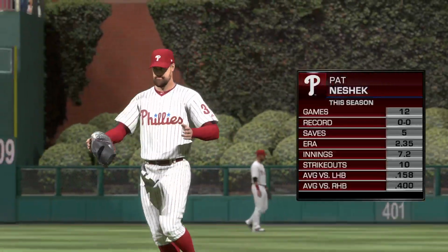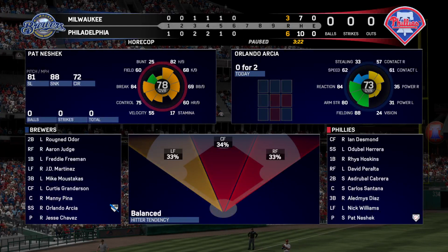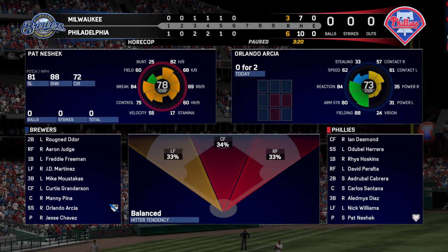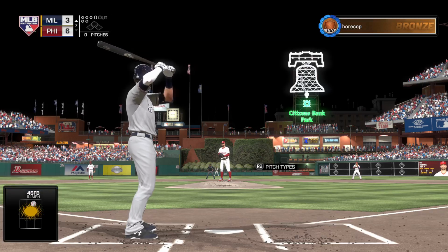Your attention please. Pat Neshek is on to pitch from the bullpen, pitching for the Phillies. Number 37, Pat Neshek.